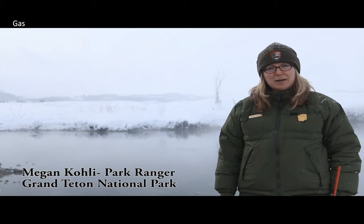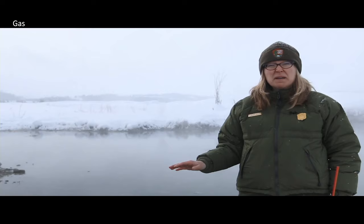And here in Grand Teton, we have a special example of naturally warm water where Field Ranger Megan is standing by. Megan, can you hear us? Hi, I'm Ranger Megan. I'm coming to you from Kelly Warm Spring here in Grand Teton National Park. And my favorite form of water is steam, or water in the form of gas, because it's sneaky and you never know where you're going to find it. In fact, sometimes it's invisible.